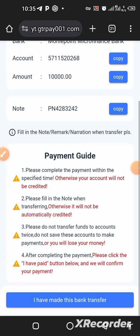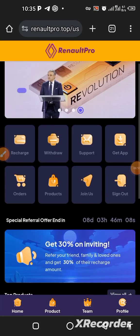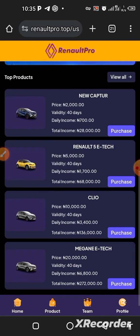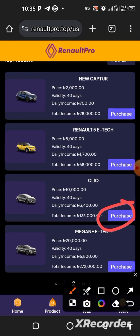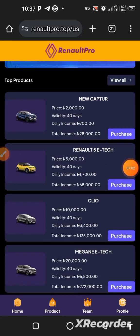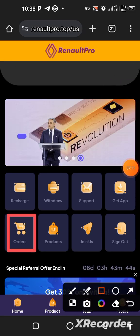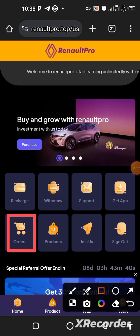Now I've refreshed my dashboard and the money has reflected in my dashboard. So now I'll click on the 10,000 naira package here for me to get started. Purchase and purchase the product. And now after purchasing the product, you'll be taken to your orders, which is here showing you the products that are working and that are generating income for you.